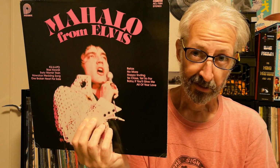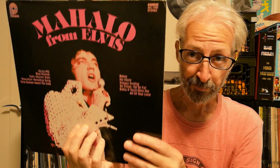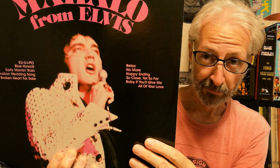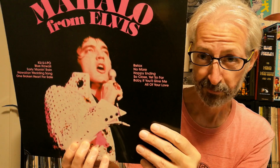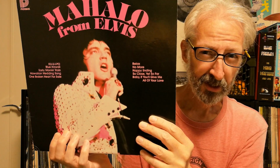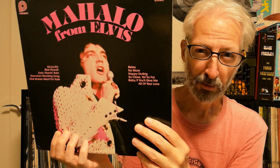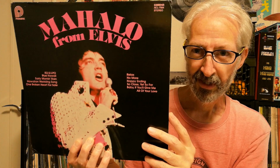And then there's one more album that came out on the Pickwick label, and that was Mahalo from Elvis in 1978. Surely a candidate for the worst Elvis album cover of all time. Look at that photograph. It's out of focus, his eyes are half shut, he looks drugged, his hair is stuck to his face from sweat. I guess this picture was taken maybe about '72, judging by the jumpsuit. If I'm wrong, let me know. There must have been a lot of much better shots than that available. That is a really poor cover.